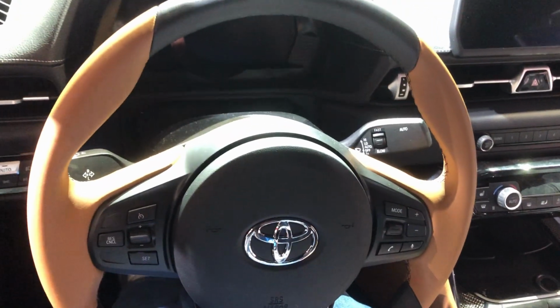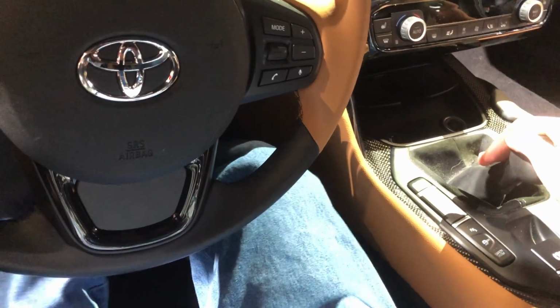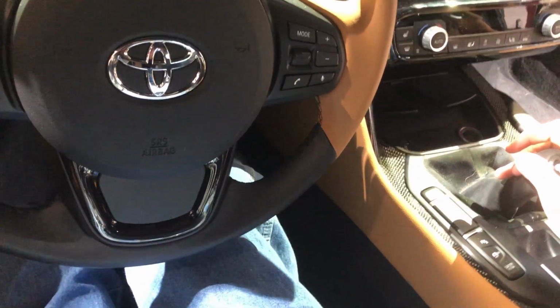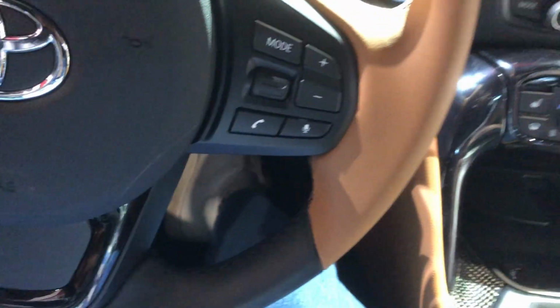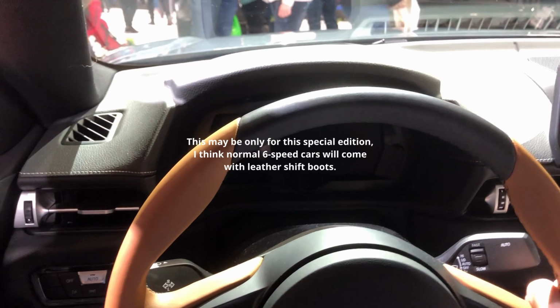The first thing that makes me question it and feel a little iffy about it is the material on the shifter itself. It has an Alcantara shift knob, which is a little strange because that's a vital touch point. Alcantara is supposed to be durable, but I just see that wearing kind of poorly. I don't know, maybe I'm wrong. Maybe I'm way off the mark here, but Alcantara on the shift knob seems like a bad call to me.